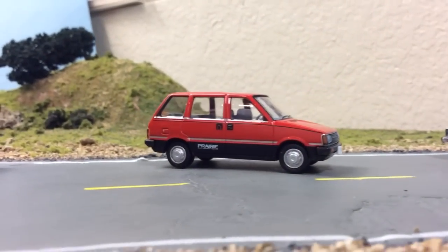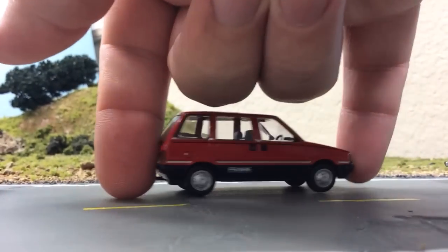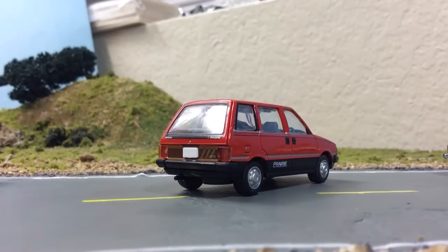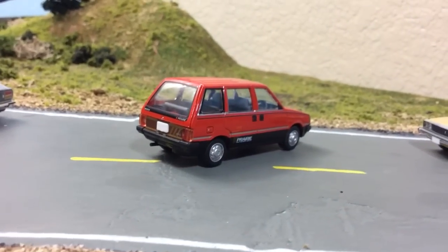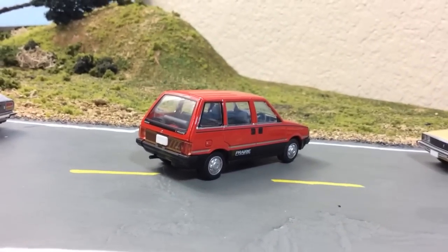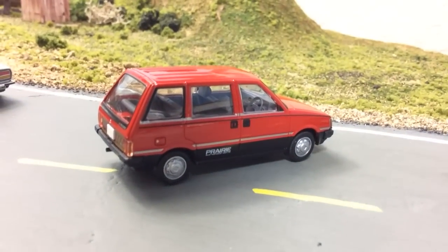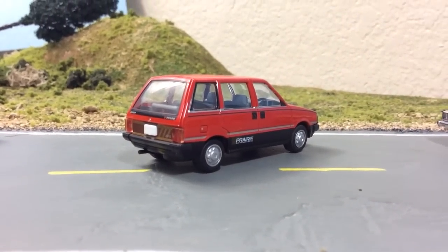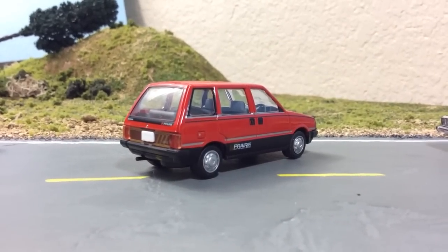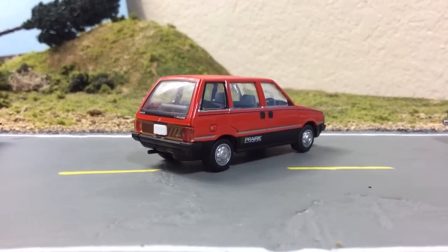This was known in the US as a Nissan Stanza wagon. So it was commercially available here in the US. The only difference is it was a left-hand drive. This is a right-hand drive. And it had a different name. But the styling and the body style was pretty much the same.